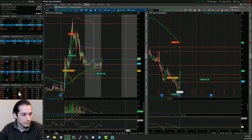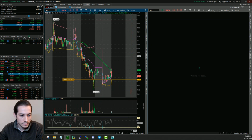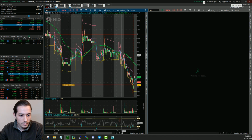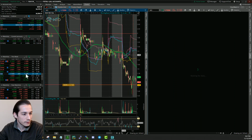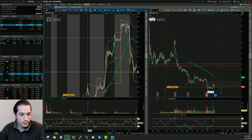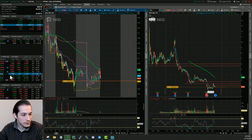And I was just looking for that pullback, but you know, what's NIO doing? NIO is just not even moving. It looks like it's moving because it has so many shares, but you know, it's slow. It's a slow mover.